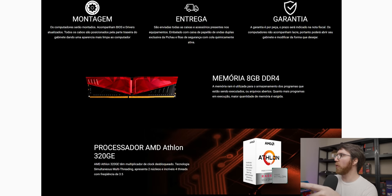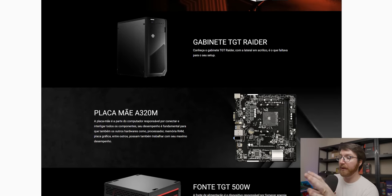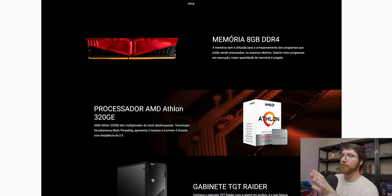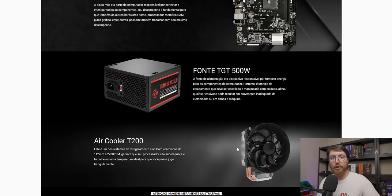Okay, so this is actually all in Portuguese. Google Translate hasn't picked up on all of this stuff. But they actually give you a parts breakdown of everything that it comes with, which is really cool. And another nice touch is that they've got an aftermarket cooler on that 320 GE, despite the fact that it comes with a stock cooler, so you should have really good temperatures there.